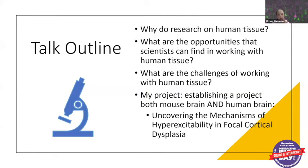So the things that I'm going to talk about this afternoon are, first of all, why should we do research on human brain tissue in epilepsy? What are the opportunities that we as scientists can find in working with human tissue? What are the challenges that we can find working with human tissue? And then I'd like to tell you a little bit about the project that my lab has been working on over the last couple of years, using both mouse and human brain. And we study a type of epilepsy called focal cortical dysplasia, which I'll tell you a little bit about.